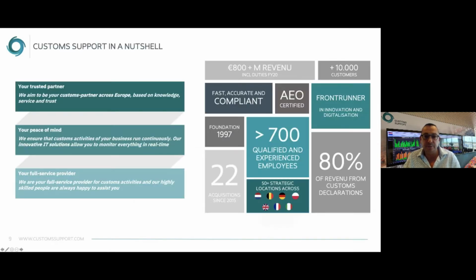Next, please. First, some key facts about our customs support company. We are already situated in 50-plus strategic locations throughout Europe. Of course, we keep expanding our footprint to serve more than 10,000 customers already, with more than 700 qualified customs employees and consultants. Of course, we are AEO certified. What's very important in our business is to be seen as a trustworthy, reliable, but most importantly, compliant company where we serve our customers in a fast, accurate, and compliant way. Next.